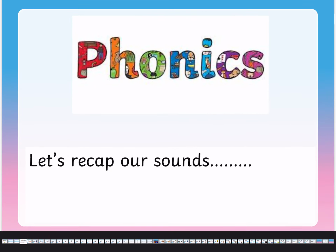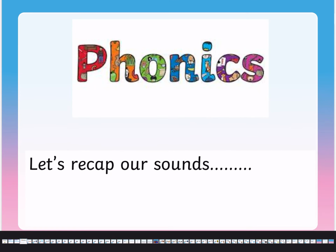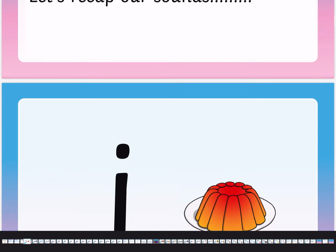Okay, right. Are you ready? Let's recap our phonics sounds. If you want to stand up and do your phonics lesson, if that helps you to concentrate more and helps your brain to focus, okay, you can stand up and do it. You don't have to do your lesson sat down. You can do our phonics lesson stood up, just like how we do at school sometimes. Right, so say what you see. I want you to join in with me, year one. Come on, we can do this.